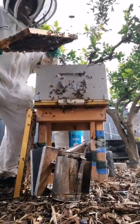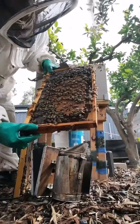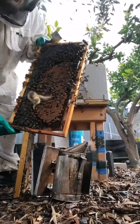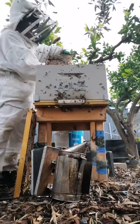Wow. Beautiful brood pattern. Holes with pollen and supply food stations all around. A little bit of drone brood here, drones here. It's looking good. Same thing on the other side.